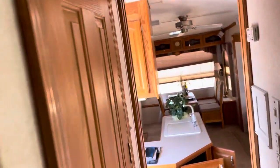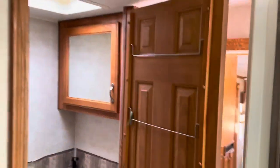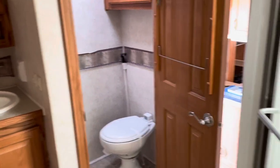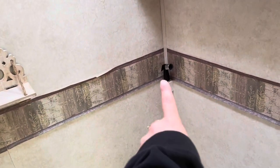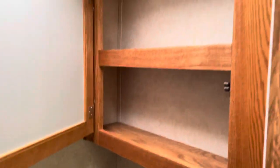And then the bathroom area, you've got the racks on the back of the door for additional hangers, clothing, anything you need. This RV does come with the sprayer for the toilet. It's real handy. Medicine cabinet.